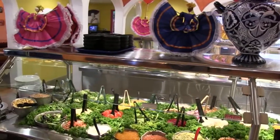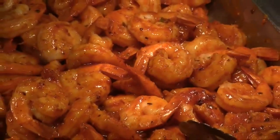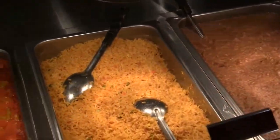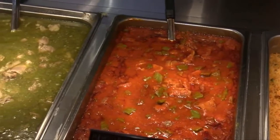I think we just picked up something from the buffet, traditional beans and rice and some meat. What do you think about it? Oh, it's delicious. It's very delicious. Have you ever been to Fonda Don Chan before? I was here a couple of months ago when they had their soft opening. The food is excellent. The chef does an excellent job. It's not too spicy. It's just spicy enough to give you the flavors of the food that you're eating. So I've got two different kinds of shrimp and an enchilada and some rice and beans.